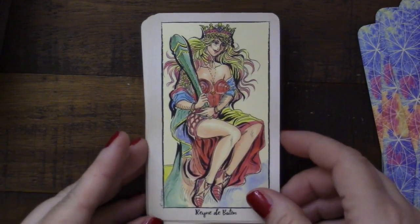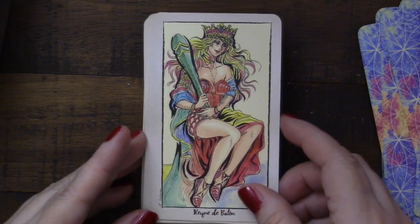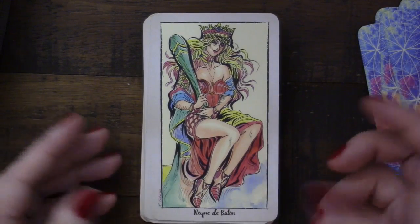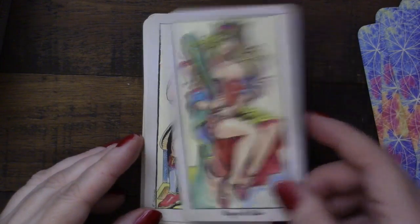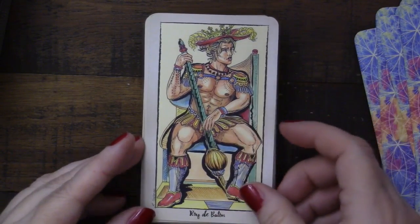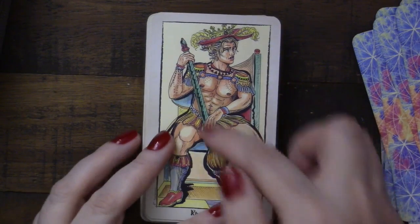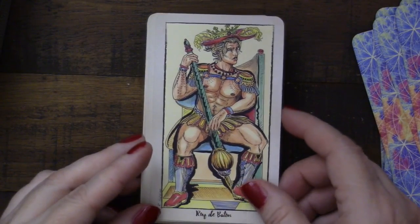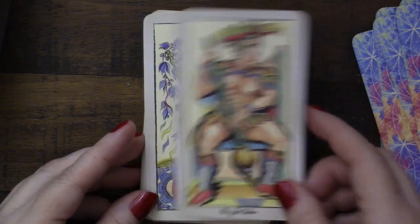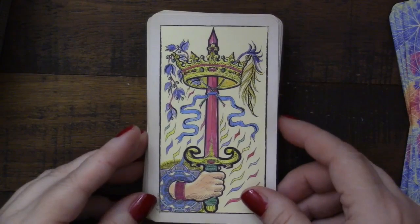We have the Queen of Wands, and the wands in Marseille decks always look like clubs. They look like they're going to club people. Again, the woman's shoes on this are absolutely gorgeous. Very buff here, King of Wands. Perhaps an interesting position to be holding his wand in, but I'm just saying. Which brings us to, of course, my favorite suit, the swords.